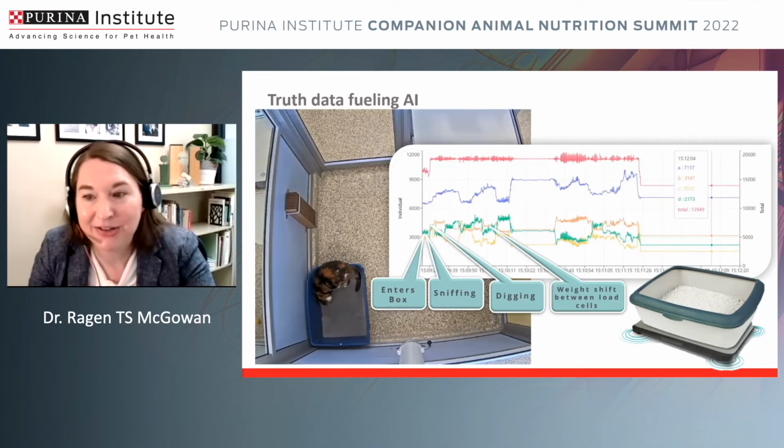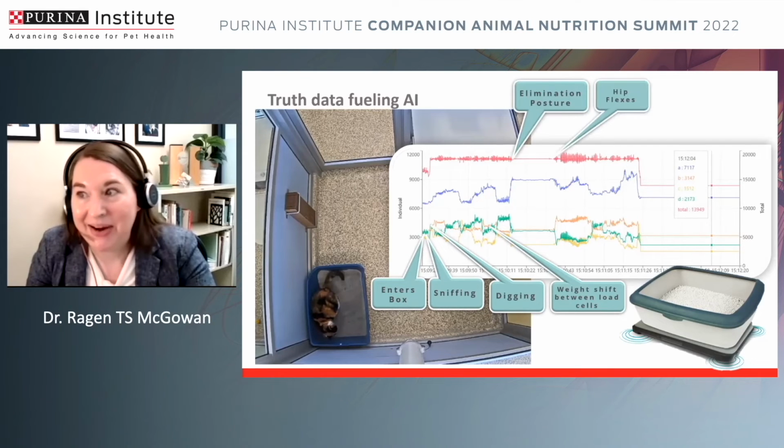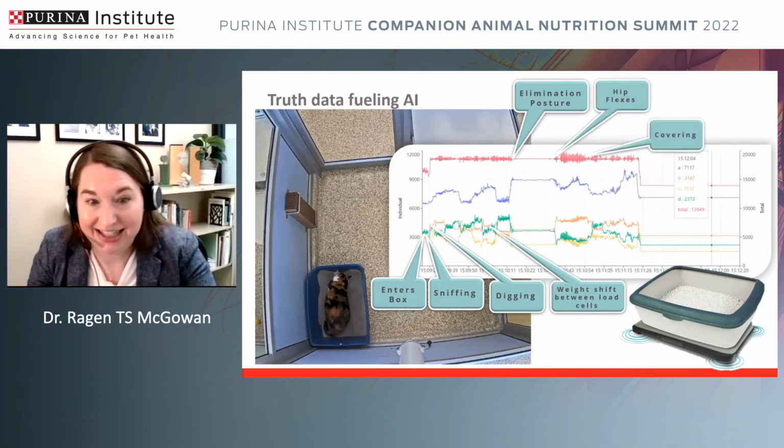And you'll see in a moment, he'll strike a posture for elimination pose. There we go. And then this is actually a defecation event. So you'll see a flat line here in the sensors while he's actually making the defecation. But then at the end, you'll see as he sort of flexes his hips, that pattern is detected there on the sensor data. There you go. So you see that happening. So then he'll finish up this event with his post-elimination behavior, at which point he will exit the box.